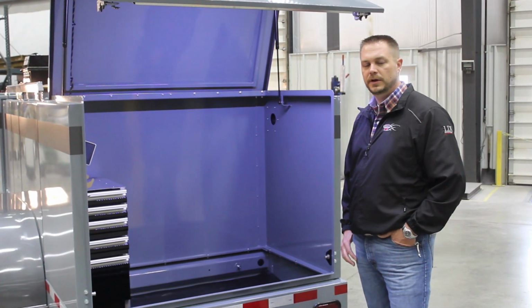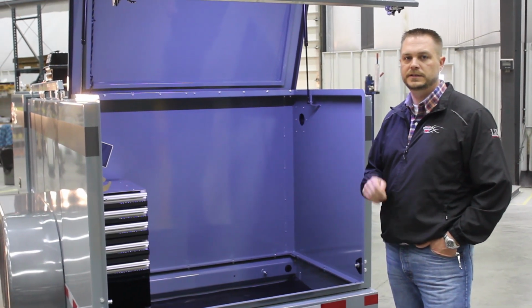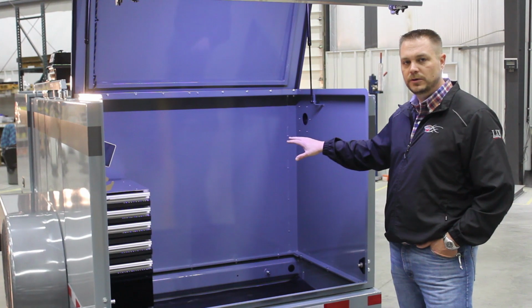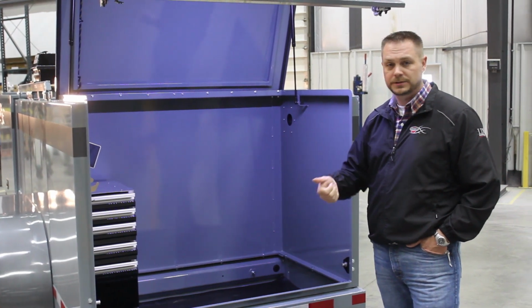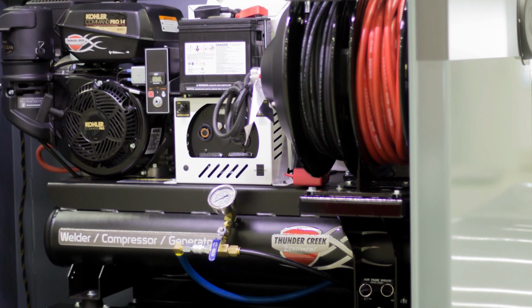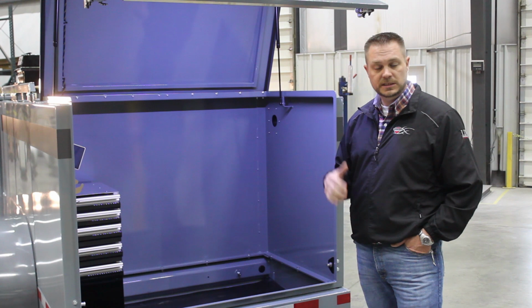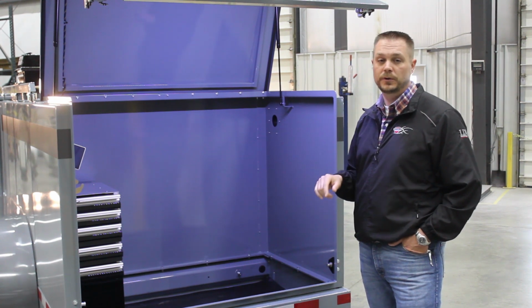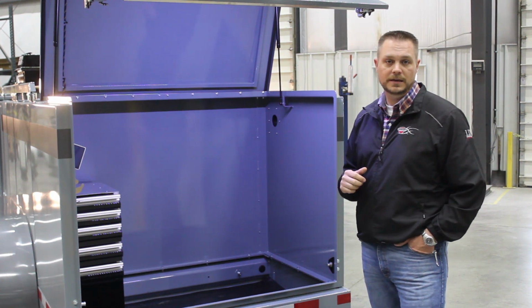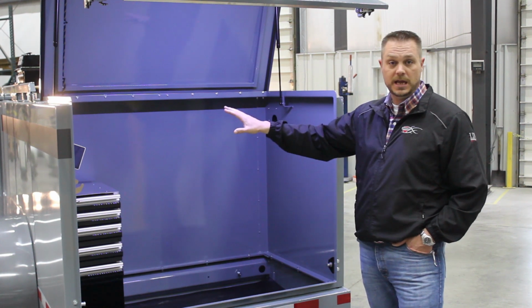Now here at the back of the trailer is our utility box. And this utility box is standard on the SLT trailer. Normally back here you would see a compressor or a compressor generator or even a compressor generator welder that we use as the air source to run the pumps. Now this specific customer is actually going to tow this trailer with a service truck, and he's going to tie into the air source on the truck. But like I said before, normally you're going to have that appliance back here.